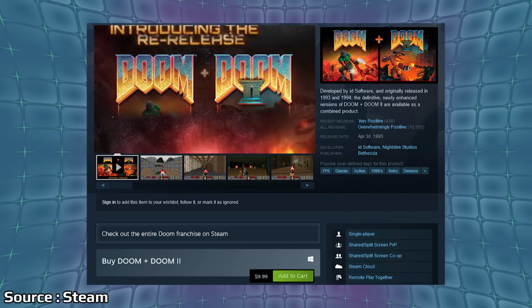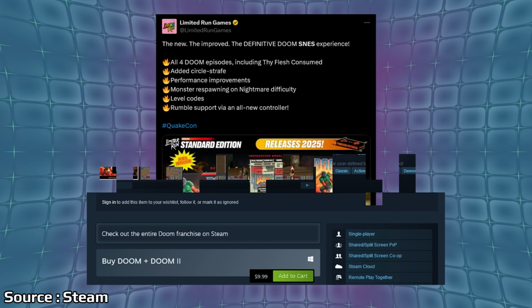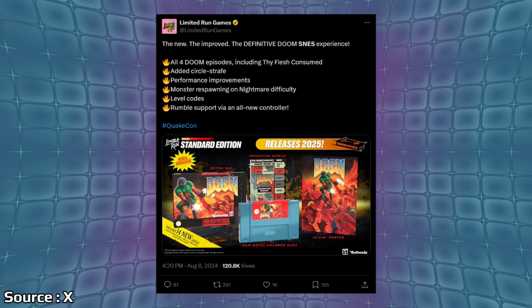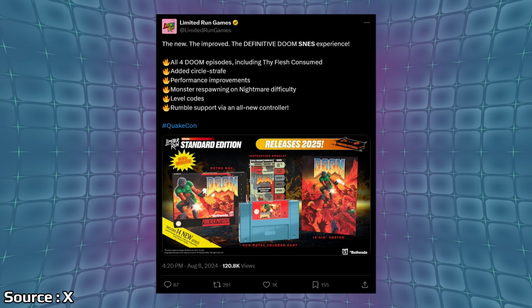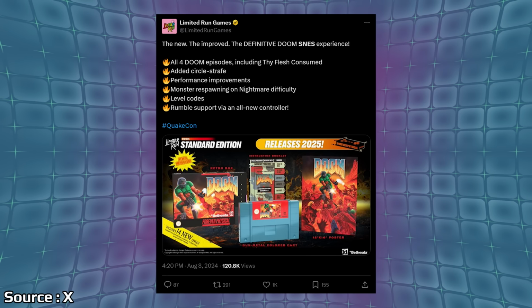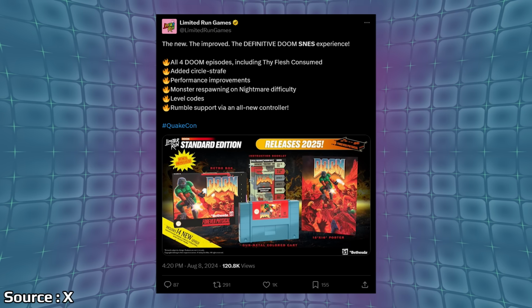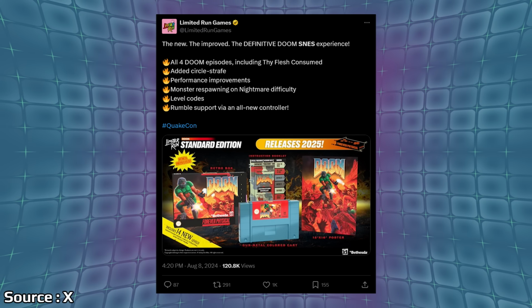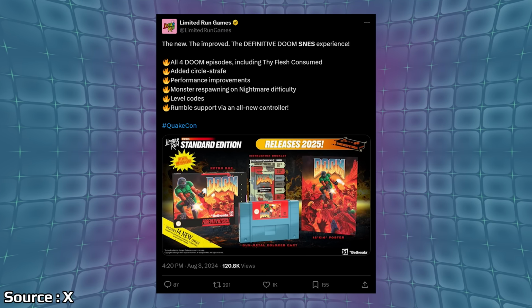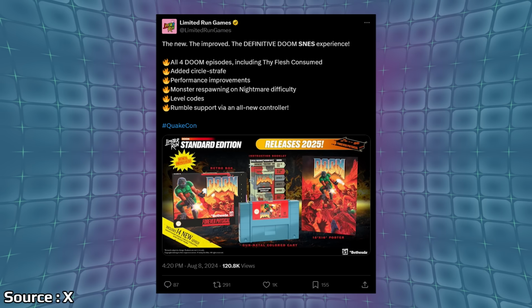But then, something else popped up that absolutely floored me. Ladies and gentlemen, we have a new Super Nintendo game of Doom to look forward to. Like, this is the definitive Doom Super Nintendo experience, as they mention here. And this is all 4 Doom episodes, including Thy Flesh Consumed, added circle strafe, performance improvements, monster respawning on nightmare difficulty, level codes, and rumble support via an all-new controller. I assume that's going to have support for, say, the 8BitDo controller. I'm trying to figure out exactly what they're talking about here with the all-new controller.